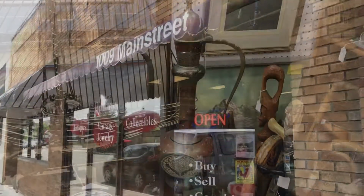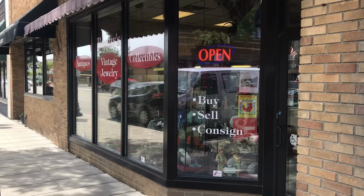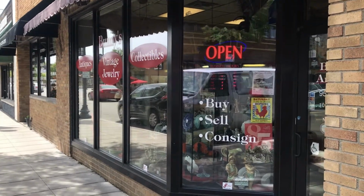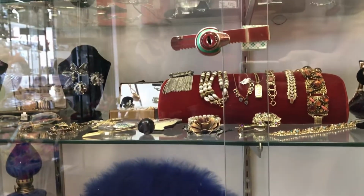Okay, honestly, I'm getting tired and I'm ready to break for lunch, but literally right next door is the next shop. So we have to go in there, and this is Bunny's Vintage Jewelry, and we're going to check it out before we eat. So the name really should have tipped me off, but this is all jewelry and a few accessories like scarves and bags.